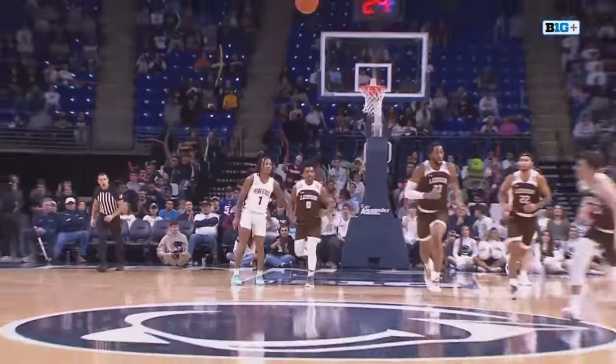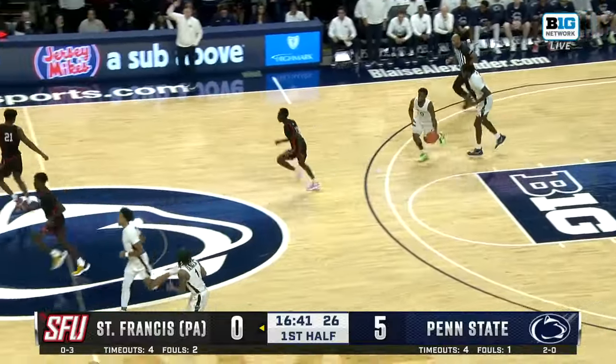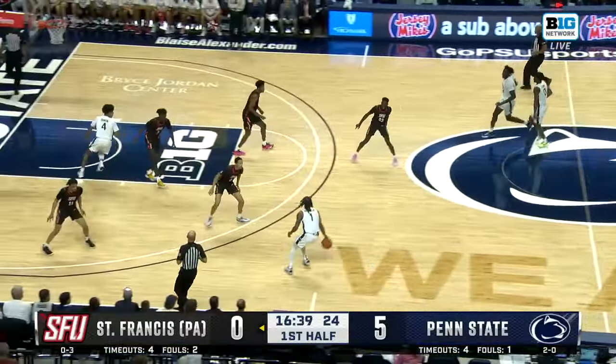Here's a look at Penn State on the run out. We talk about defense leading to offense all the time. Penn State's doing a good job. Shannon had it bounce off the front of the rim. Penn State back on the attack.